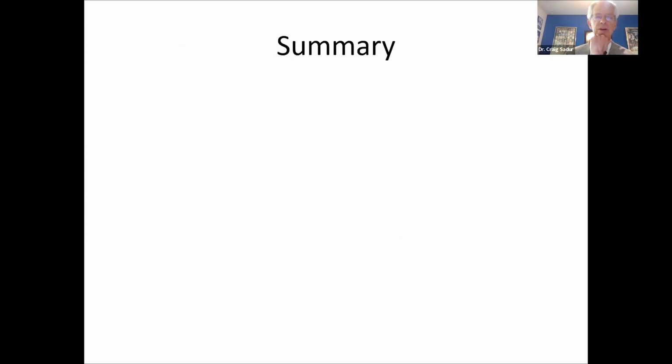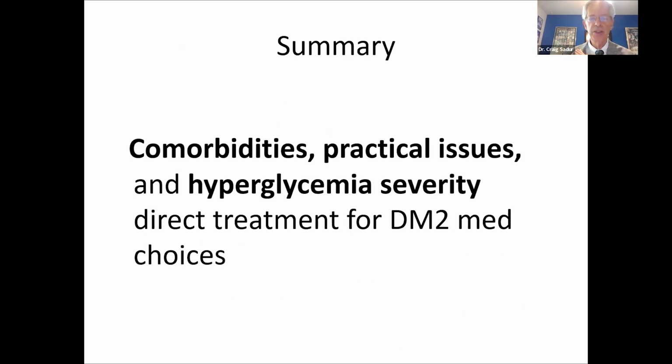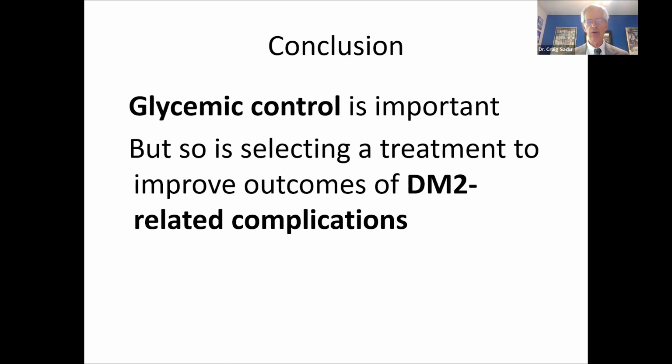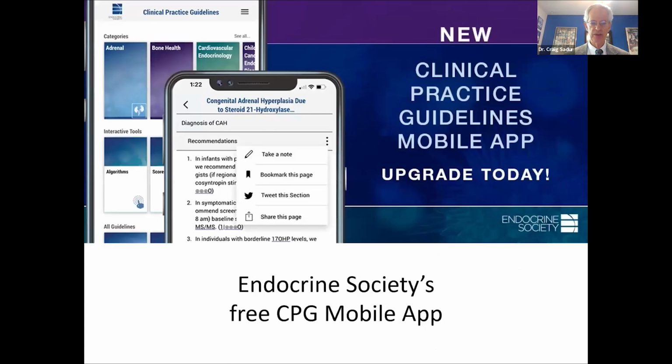So with this, in summary, comorbidities, practical issues, and hyperglycemia severity now direct treatment for type 2 medication choices. It used to be, let's get the glucose down. Once the glucose is down, great, we're there. And glucose is important, but these comorbidities, rather than wait until patients end up with myocardial infarction or needing dialysis, we want to get to them sooner rather than later. So in conclusion, glycemic control is still very important. I mean, we're always worried about microvascular complications, retinopathy, nephropathy. So getting sugars down is important. But so is selecting a treatment to improve the outcome of these type 2 diabetes-related complications.